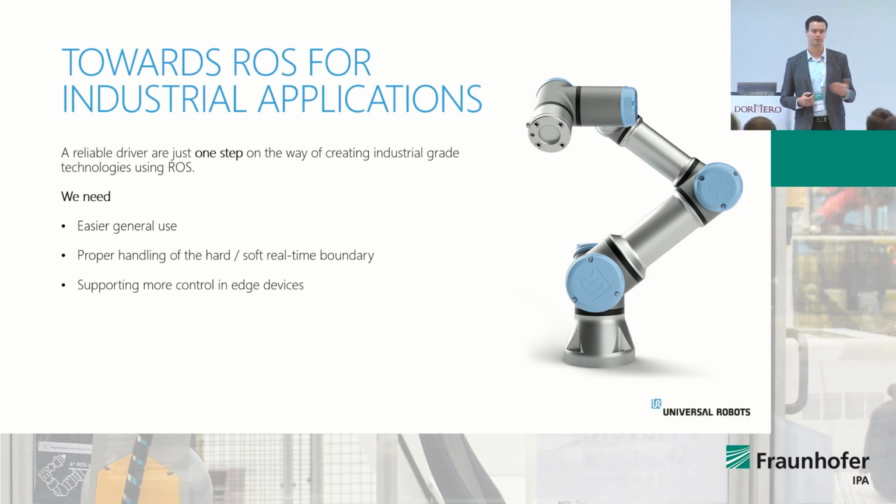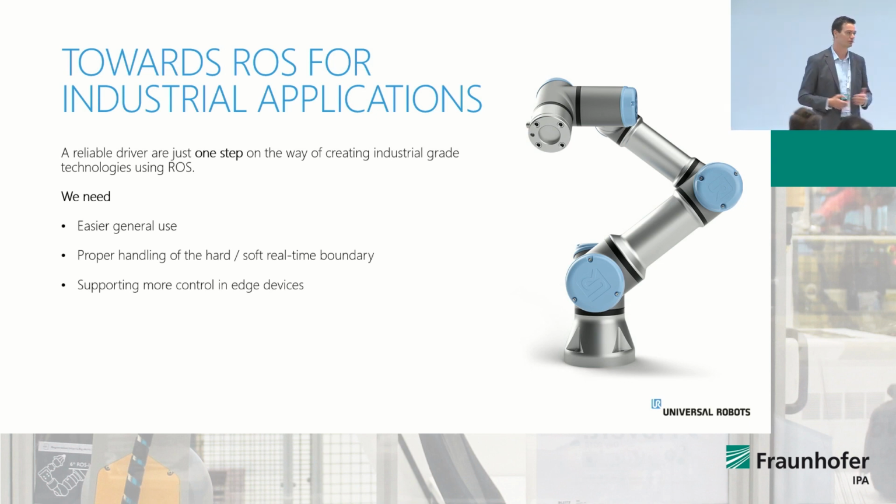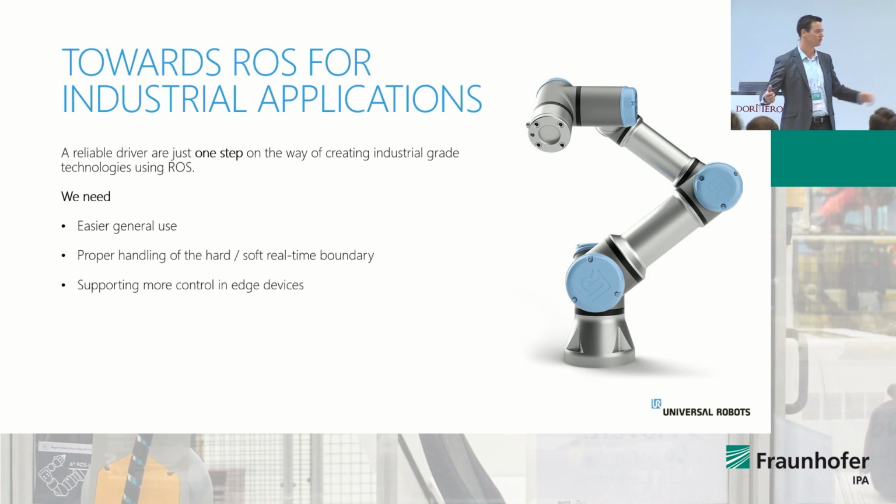It's not something we will completely deal with in this driver. So I'll be very open to discussing with the community how we get this right at some point. And probably shifting responsibility for the real-time part into the edges here and there, like the robot controller and, like we see in cameras nowadays, may be one of the ways to go.